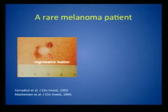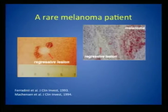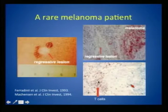And so this is a patient who hadn't gotten any treatment, and this is her melanoma lesion on her skin, and it's starting to resolve in the middle. And her doctors biopsied this, and here you see, I don't think the cursor's working, but, oh, here, okay. Here, so this is where the melanoma is disappearing, and this is where the melanoma is still present. And when you stain this tissue for T cells, you see that the T cells are going into the place where the melanoma is disappearing, and they aren't yet going into the place where the melanoma is still present. And somehow it's these T cells that are causing this disappearance of the melanoma.